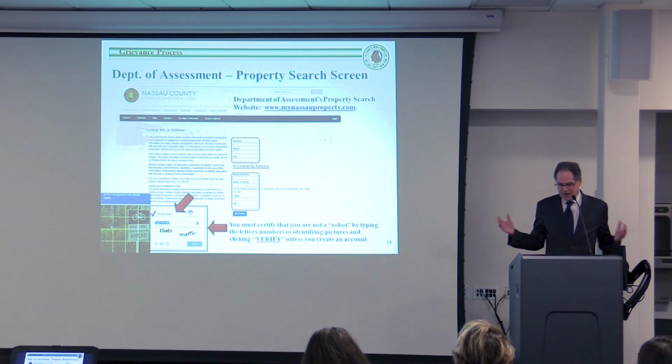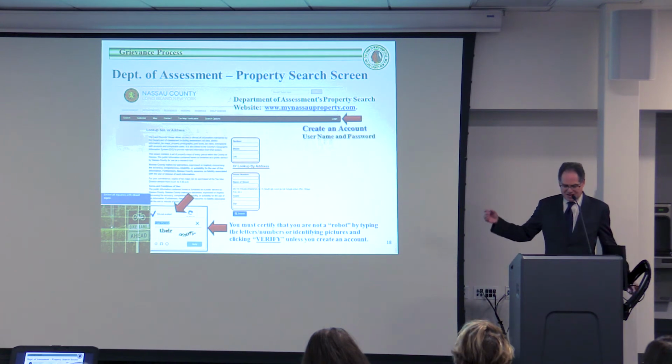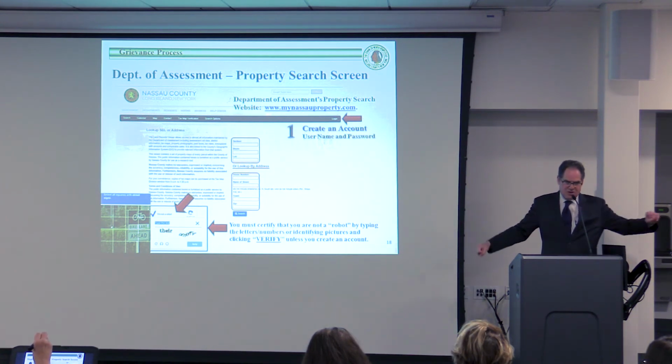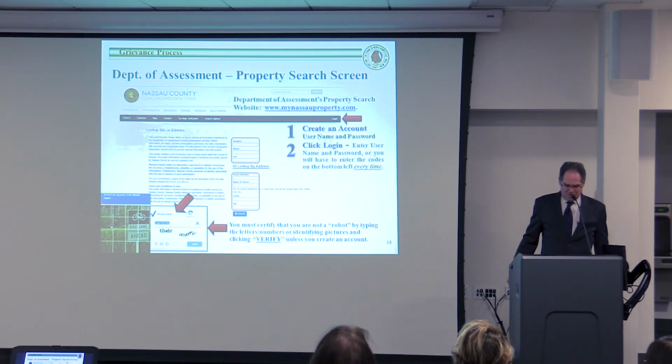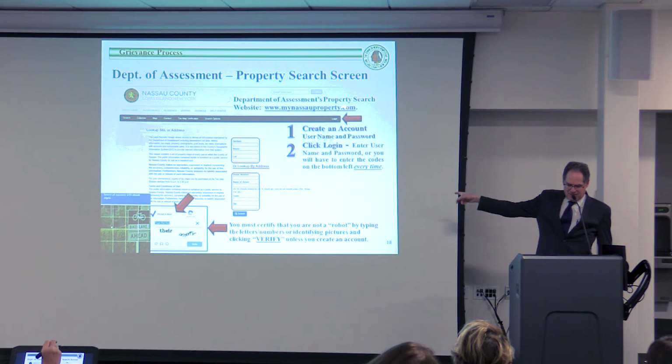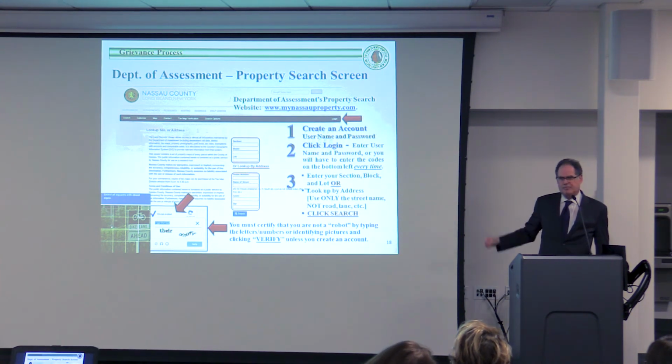So there is a better way to go, much better way to go, and you have to know how to do it. So you go to mynassauproperty.com, you come to this page, you're going to avoid this security screen. You don't have to tell them you're not a robot. What you want to do is, there's a toolbar on top, and at the very end of the toolbar in very small letters, it says login. What you want to do is click that.